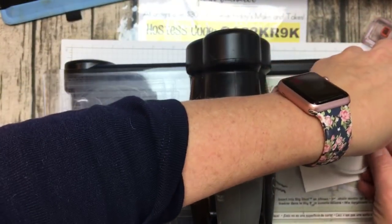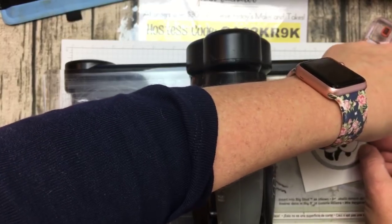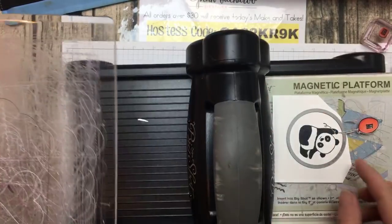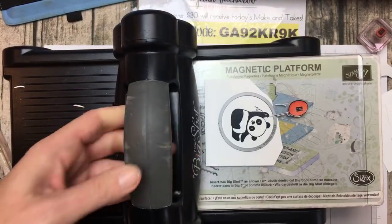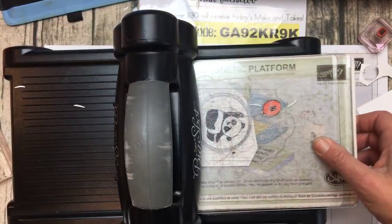All right, so put the balloon on top of the framelit. And slide the framelit down. There we go. Can you guys see how it goes over the framelit right there? And the circle is going to cut everything behind the balloon. I hope you guys can see. The balloon is on top of the framelit.